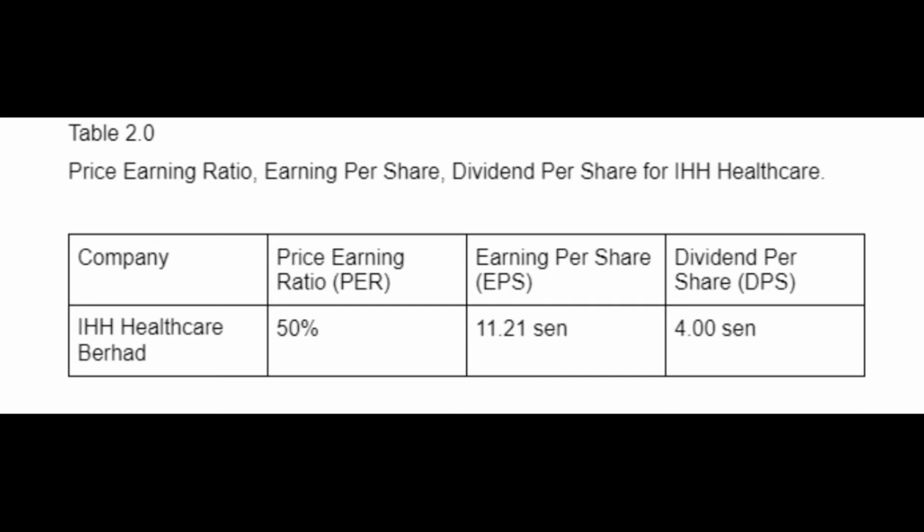I am from TBA1144E and now I'm going to present about price earning ratio, earning per share and dividend per share for IHH Healthcare Berhad, and also the comparison between the KLCI Index and IHH Healthcare Berhad. The company's price to earning ratio is 50%.